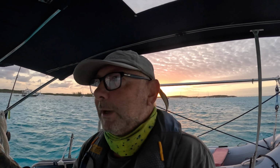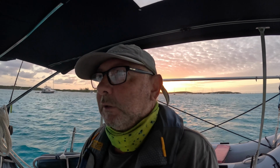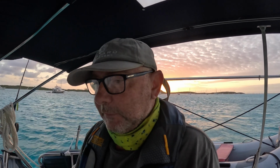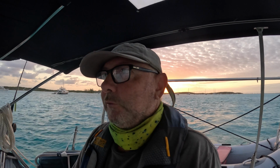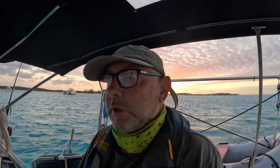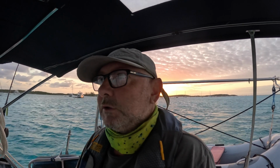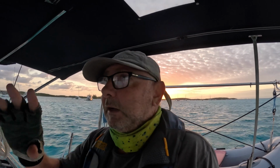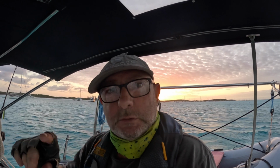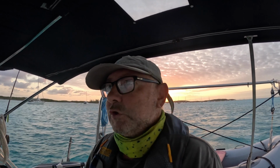I'm hopefully doing about 20 miles today up to a place called Rat Key Cut, and I'm aiming to get there at about slack high tide, and that will ease my passage through the cut. It is fairly protected, this one, from the easterlies, so it's the best one to get back onto the bank side. And then I'm going to anchor there and then just slowly work my way back north along the Exumas, spending a few days here and there.